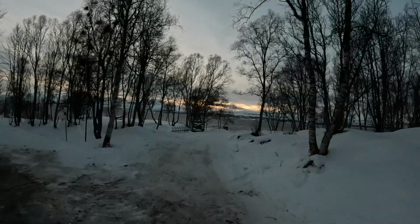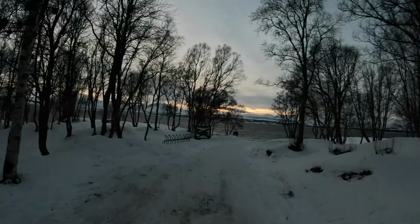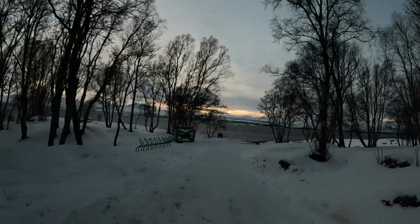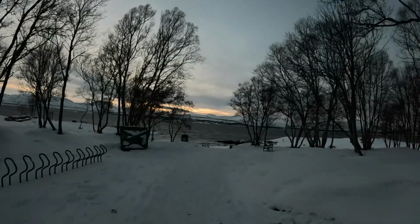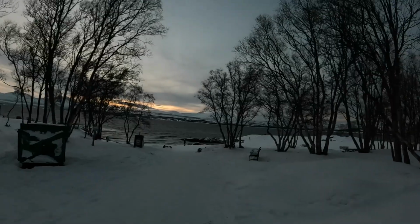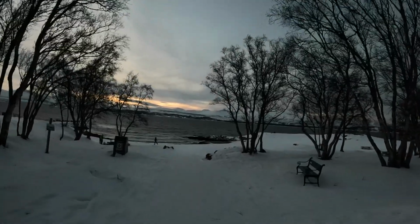And apart from it being a little bit chilly, although not too bad if you're nicely wrapped up, it is very pleasant walking around Tromso. It's not too big a place, so you can definitely walk most of it. You don't need to be too scared of the cold. And everywhere you get wonderful views like this one we're about to see here.